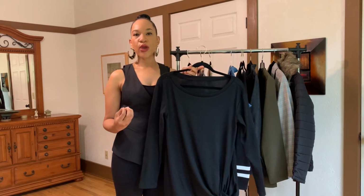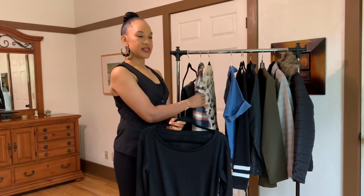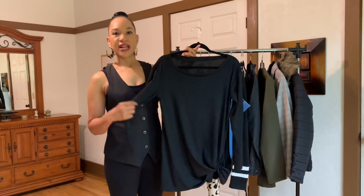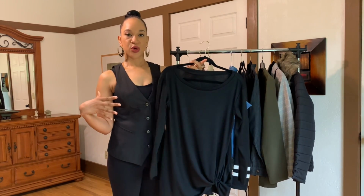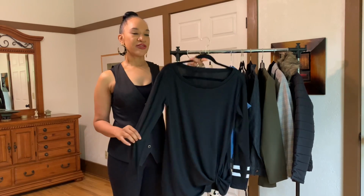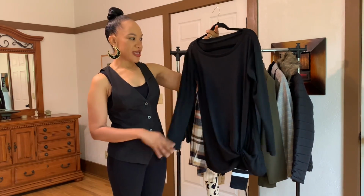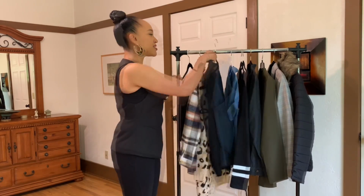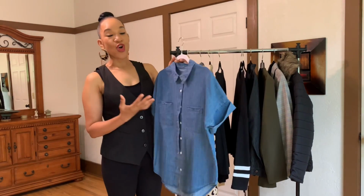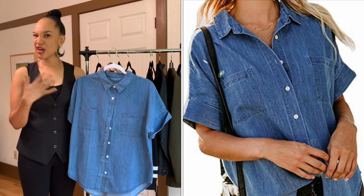It's a medium weight, not quite as heavy as these two items that I showed, but it has some weight to it. So you could wear it alone and be fine on a cool day, but it's still thin enough to where you could wear it underneath a jacket. So really, really love this. Just a nice basic.